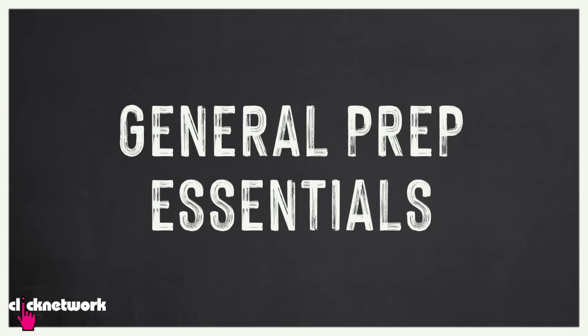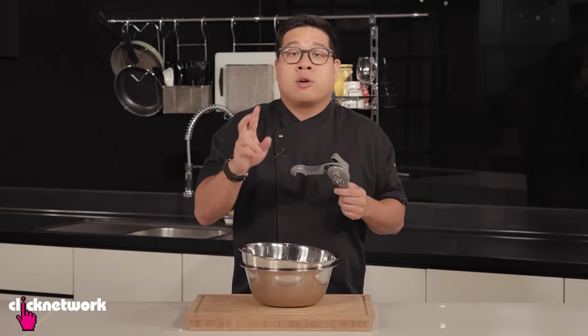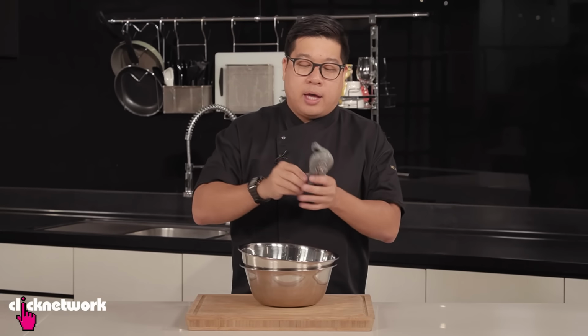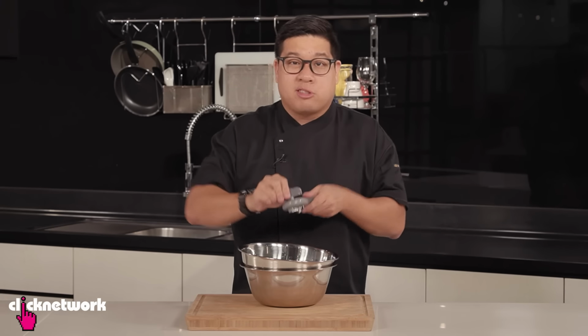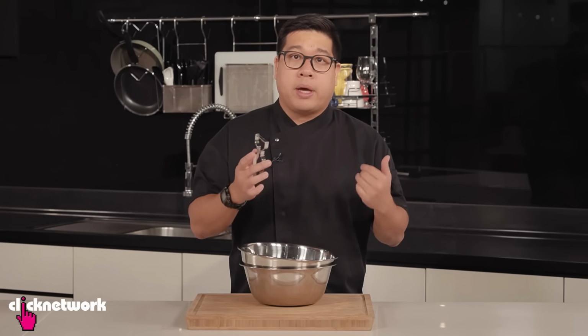General prep essentials. Can opener. There are many kinds. You want two things. Look out for the bit, the part that bites into the can, to be metal. And you want it to be as sturdy as possible because cans are these tough things. Peelers, obviously you use them for fruits, for vegetables. Get a durable one, pay a little bit more. This is metal and it's Japanese.